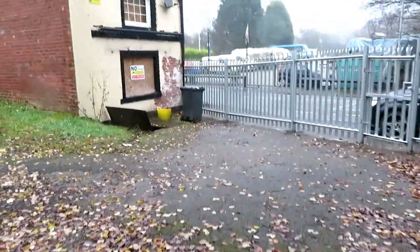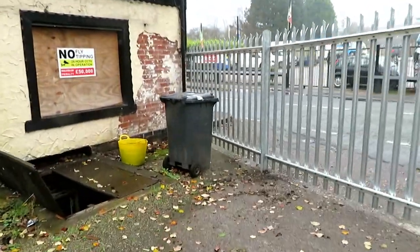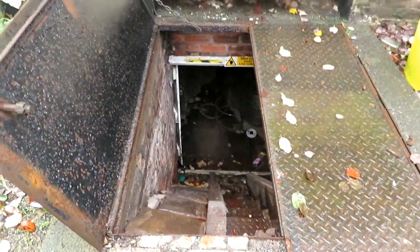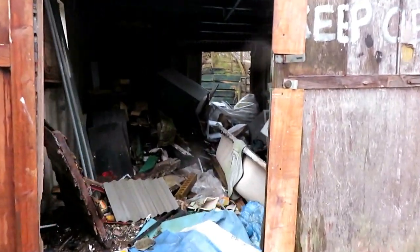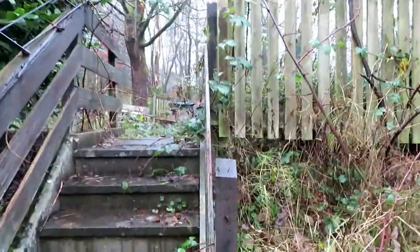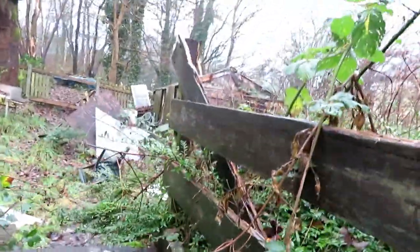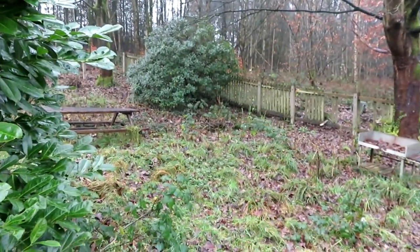Look at this place. Well, I'm definitely not going down there on my own. The Glodwick Lowes that you can see there, and this area up here, I imagine would have been the smoking area. If I can get up, I'm trying to do this with an umbrella as well. And it's a seating area there.